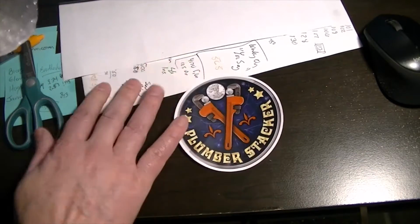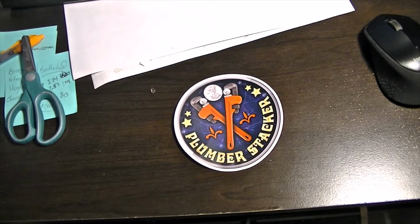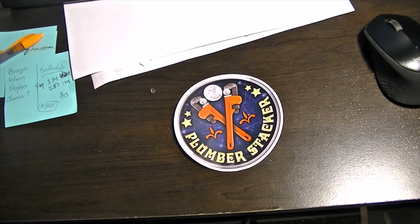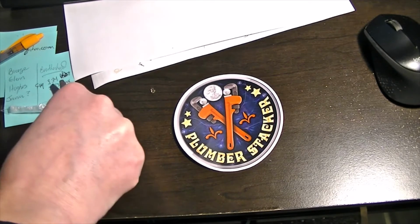There's his sticker, and it's nicely packaged up. And on this one, he was giving away a random picker from the chat. And I remember this now. I was excited because this is the first one of these that I have.